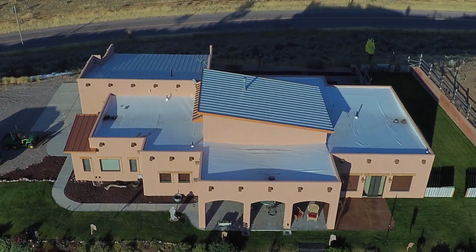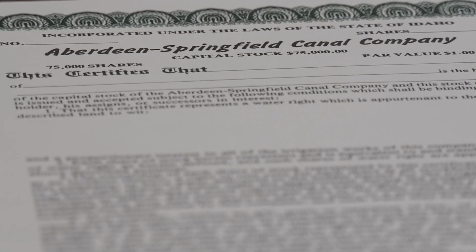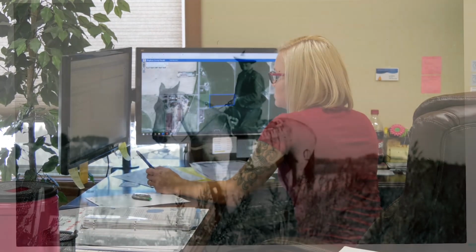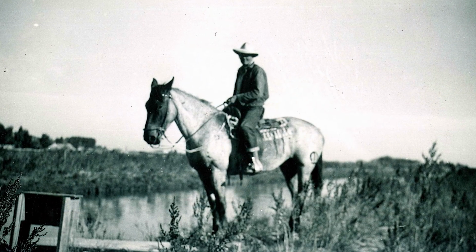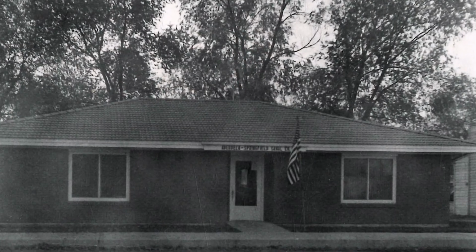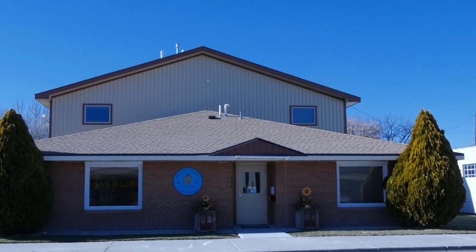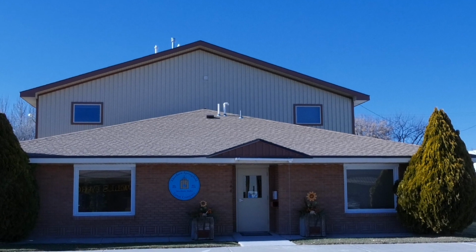Most real estate transactions are fairly straightforward. However, when someone wants to sell land where water rights are tied to the land, things get a little more complicated. Historically, this job was much simpler as well. For the first 70 years of the company, it was performed by a single person. But today, with modern mapping technology and much more stringent legal requirements, we need a staff of 3 just to keep up.